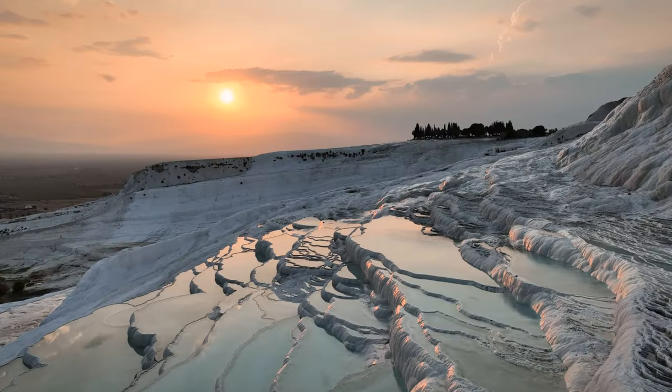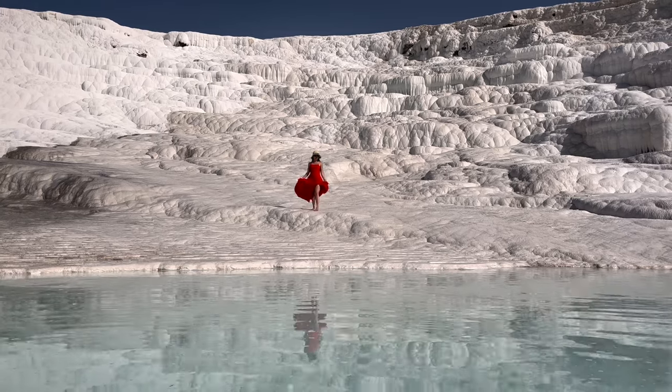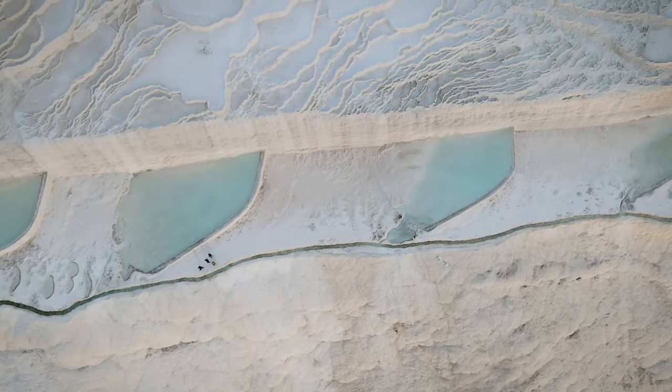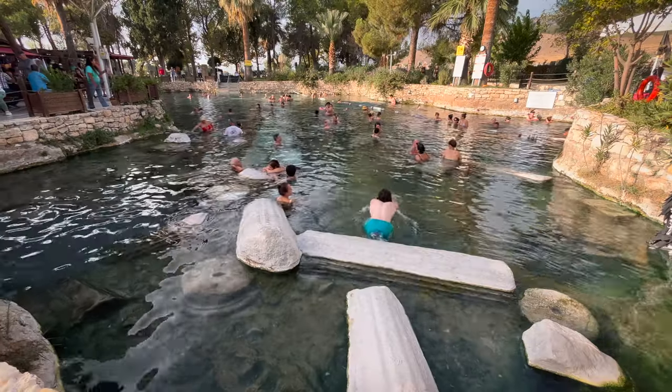Next stop, Pamukkale. The Turkish cotton castle made of travertine rocks created by the flowing of thermal spring water next to an ancient archaeological site.